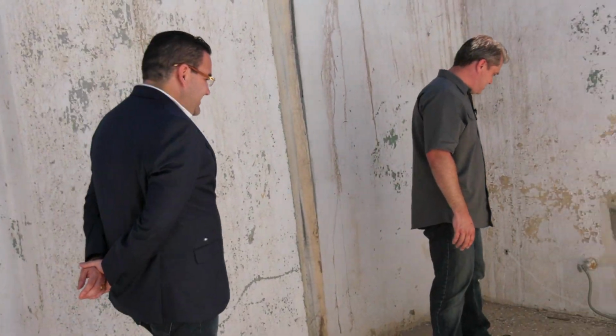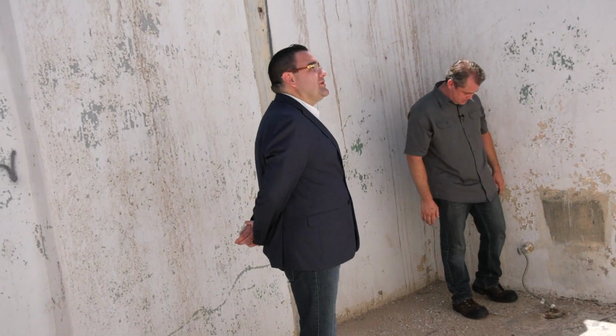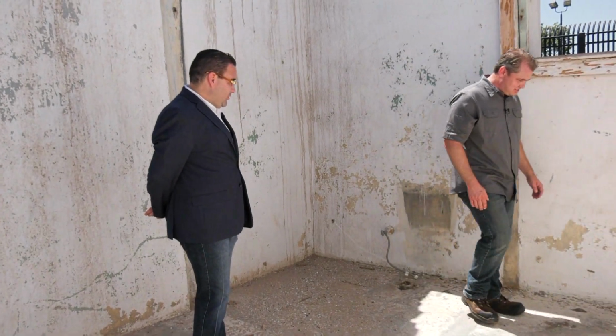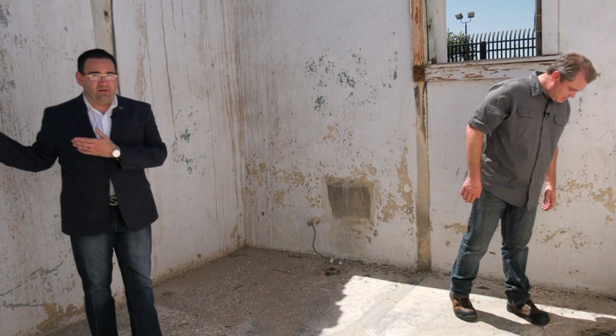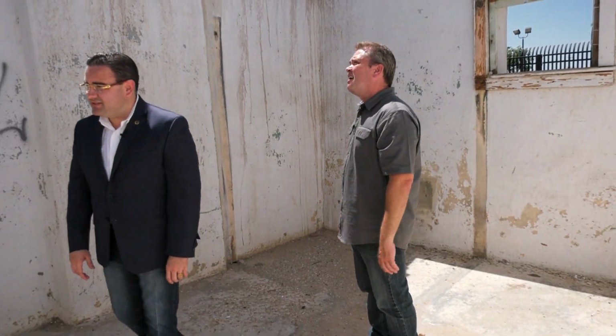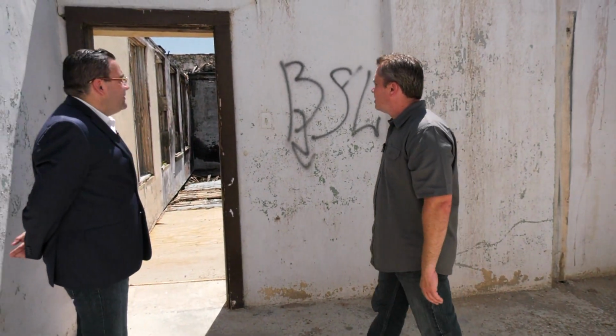This is where the facilities were located, and pretty much it was part of the original quarters. As you know, the sleeping quarters were in this particular room, so there was a need for having showers and facilities available for the individuals that were utilizing the barracks at the time.